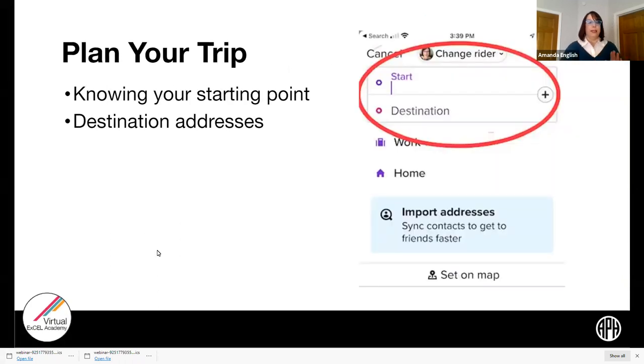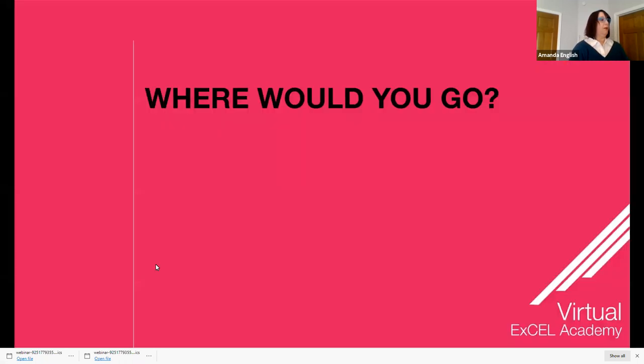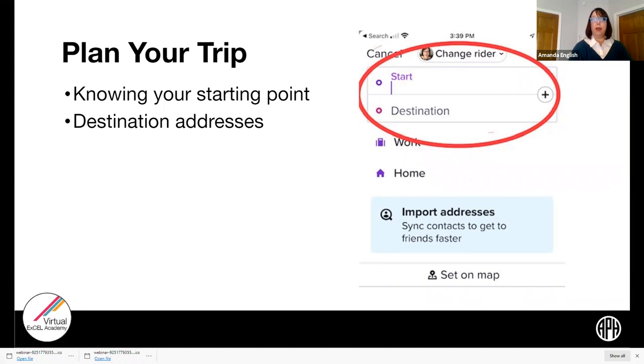So now that you understand some of the vocabulary, let's talk about planning your trip. It's important to know that, oops, sorry, gang. Didn't mean to change your screen for you. There we go. I think we're back on the right spot.